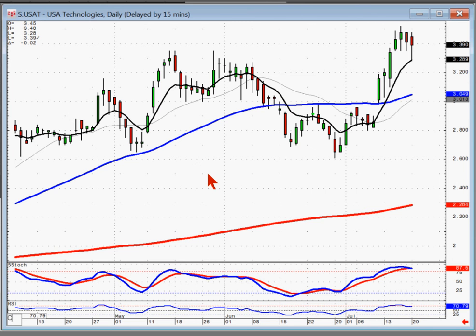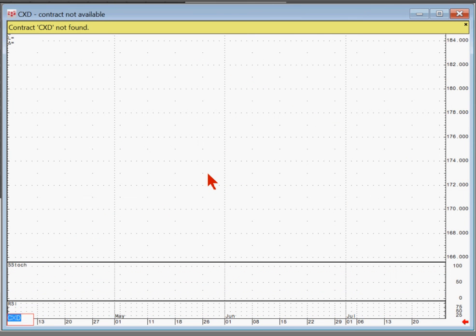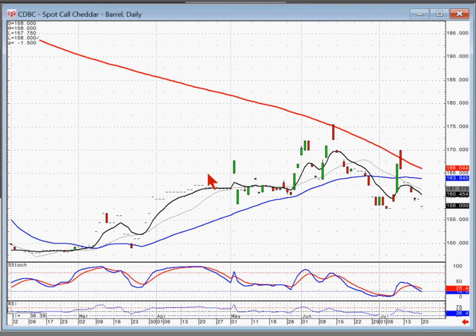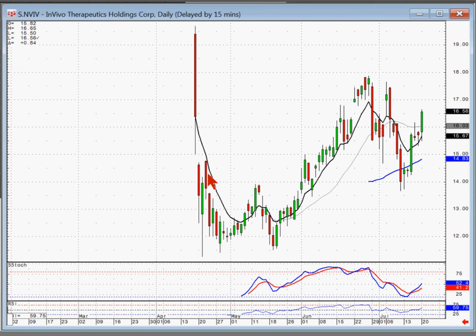Let's see, the Canadian dollar. Let me see if this is it. Oh, that's cheddar. Canadian dollar, Canadian dollar. I don't trade it. Did that one already. I'll have to find it, Dave. I haven't traded it in so long. I forgot what the symbol was. See, we did NVIV. That one's got a nice J-hook pattern setting up.